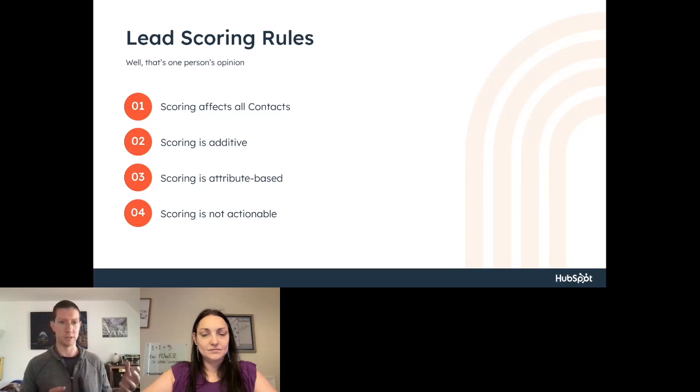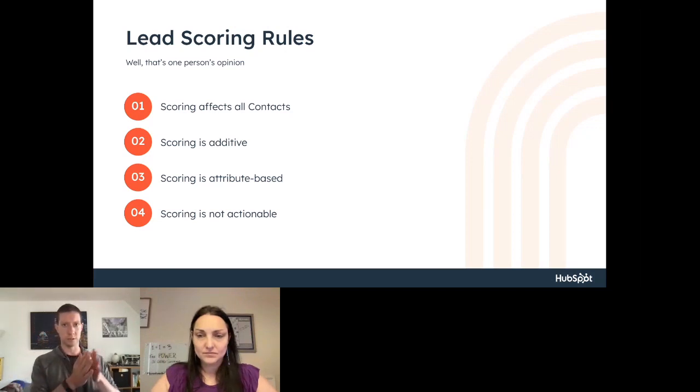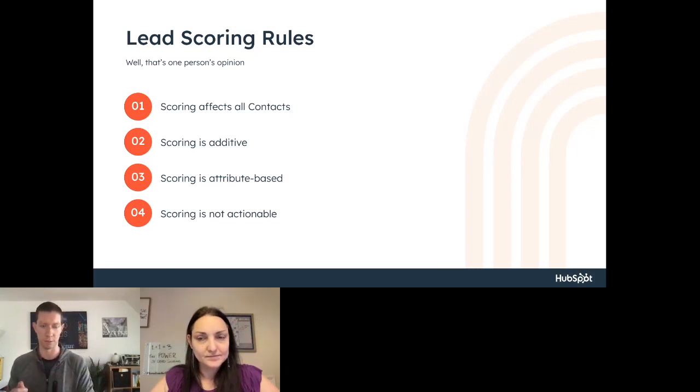As I mentioned a few minutes ago, lead scoring by itself doesn't really do anything. It's the automation that's built off of lead scoring that really drives the value of this whole project. So by itself, lead scoring will set a score on every single contact in the database, but it's not going to do anything else unless you instruct HubSpot to do so. That's one. Number two, scoring is additive.